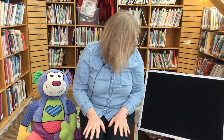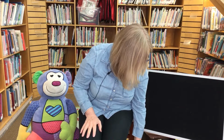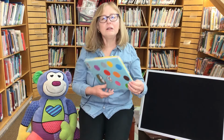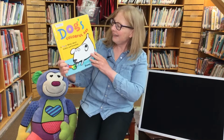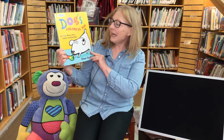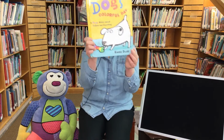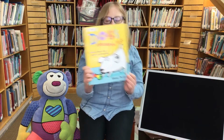Good job, everybody. All right, well, I brought two books to read to you today that are all about counting and colors. Ready? This first one is called Dog's Colorful Day, a messy story about colors and counting by Emma Dodd.